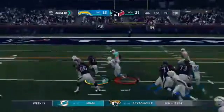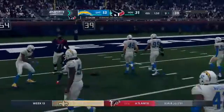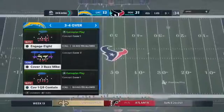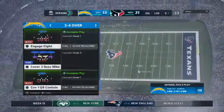They'll keep it on the ground. It's Logan. And now they're inside the 10 as he's brought down at the 9. 9 yards, and that leaves him just short, so it'll be 3rd and less than a yard. So from 2nd and long, now we go to 3rd and very manageable.